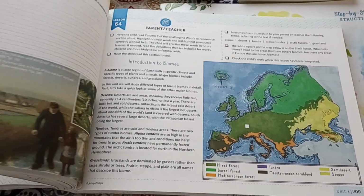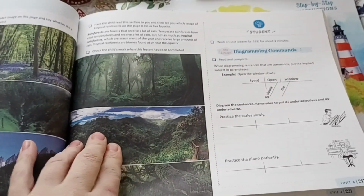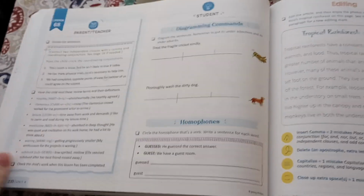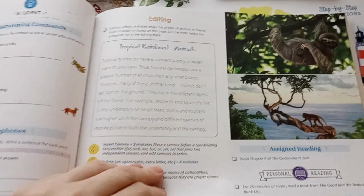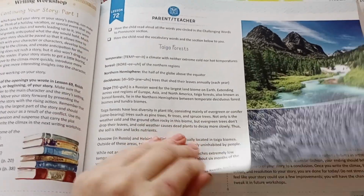Here's some further lessons we haven't gotten to yet. I'm not sure if we're going to finish. We started late in our year. We were doing A Gentle Feast, their language arts packet, but I decided that I wanted something a little more rigorous for my son. He needed more practice with spelling and things, and so I decided to just sub this in for what he was doing, and it was halfway through the year, so I think we'll finish the rest of this book probably next year.